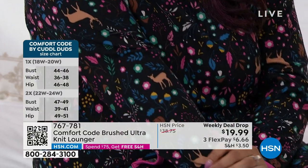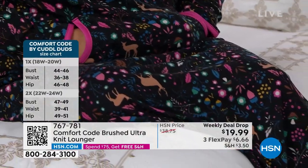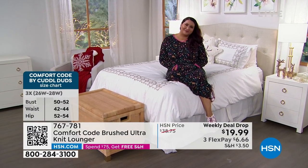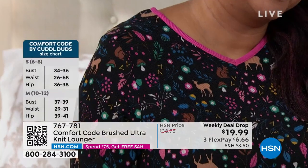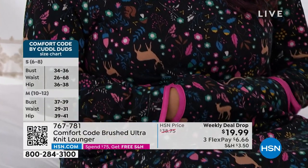And anybody who's cozying up next to you is like, oh, this is such a yummy fabric. But I love how it lays on the body. It has this beautiful drape. It just kind of skims your curves elegantly. And then you've got that great pocket in the front. You know, we put pockets in just about everything we possibly can.